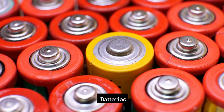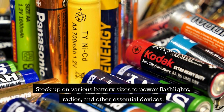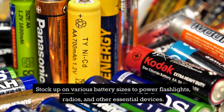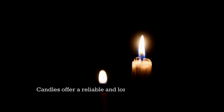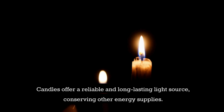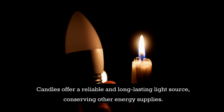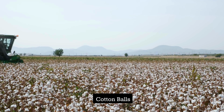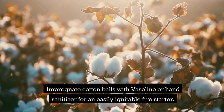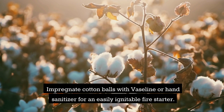Batteries. Stock up on various battery sizes to power flashlights, radios, and other essential devices. Candles. Candles offer a reliable and long-lasting light source, conserving other energy supplies. Cotton balls. Cover your cotton balls with Vaseline or hand sanitizer for an easily ignitable fire starter.